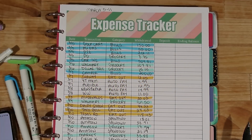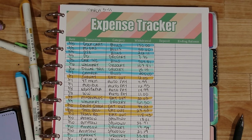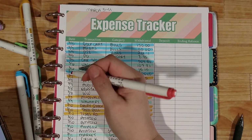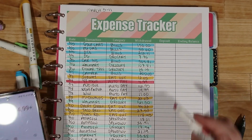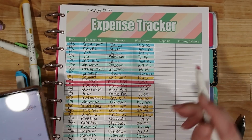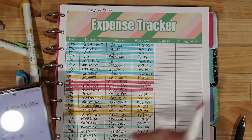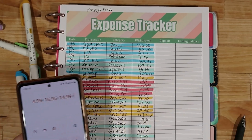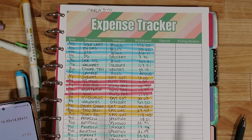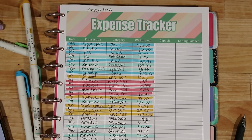Okay, for auto pay, let's do this red color, which I think in the past I've used as my debt color, but again, it's fine. We're just making sure they're all the same color, doesn't matter which color. So auto pay, $4.99 plus $16.95 plus $14.99 plus 11 is $47.93 for auto pay.